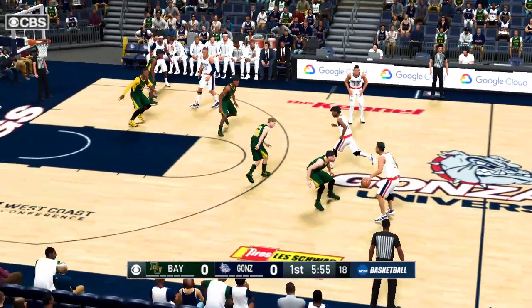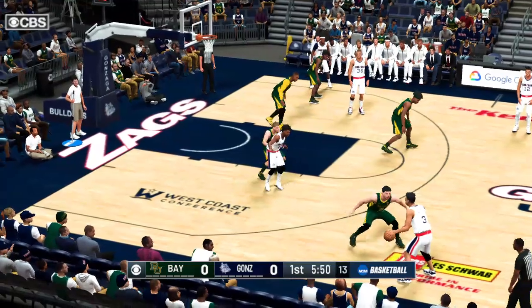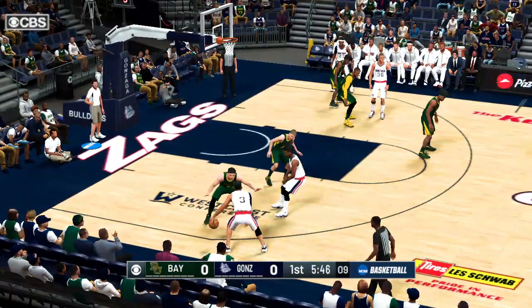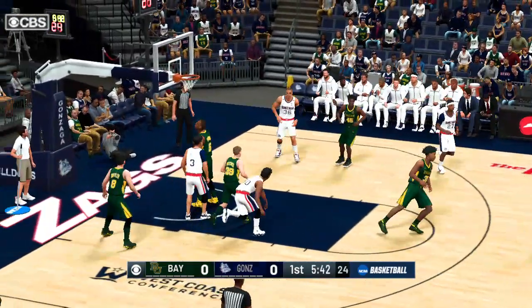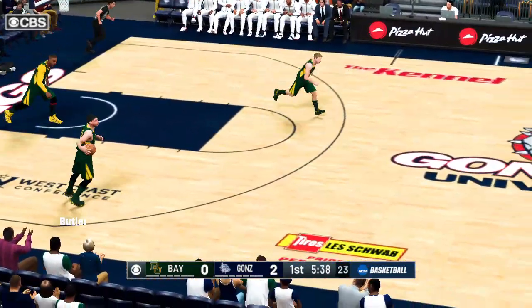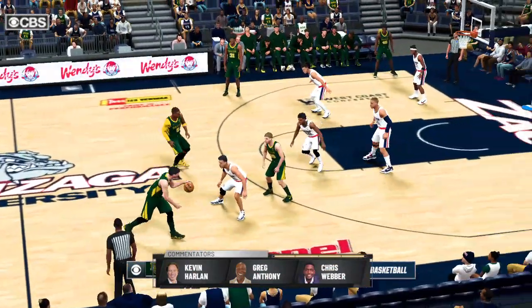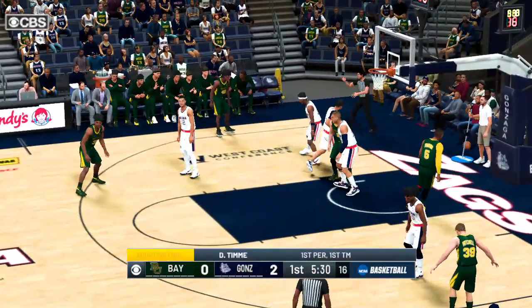Now the starting group for the visitors. Here's Knox, defended by Butler. Here's Knox, banked in off the glass. And the first of many to come. Explosive offensive talent on both sides. Yeah, I'm curious to see which team is able to dictate the pace tonight as well as the style of play.